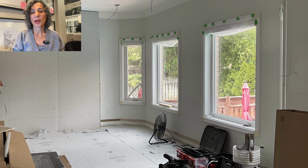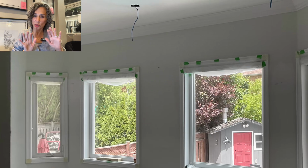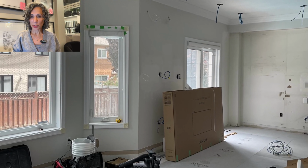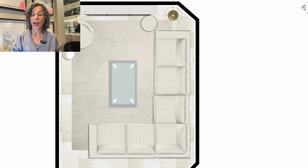We started with this client while their space was under renovations, which is perfectly fine as long as we know where all the drywall is going to be situated. We're good. So what we needed to do was to create a space that was complete from head to toe using a fireplace and a TV as our focal point.